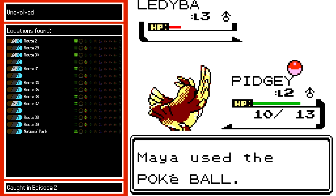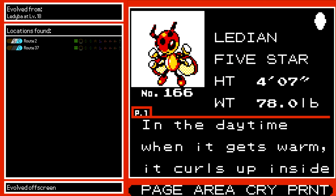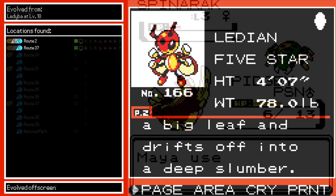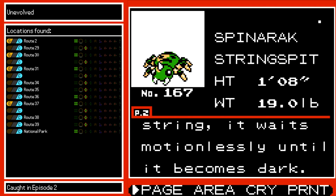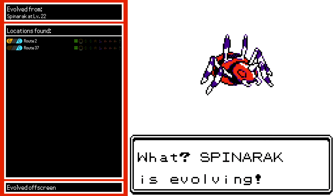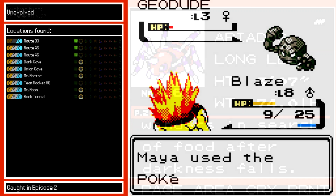Ledyba, the five-star Pokemon. It is timid and clusters together with others. The fluid secreted by its feet indicates its location. Ledian, the five-star Pokemon. In the daytime, when it gets warm, it curls up inside a big leaf and drifts off into a deep slumber. Spinarak, the string spit Pokemon. If prey becomes ensnared in its nest of spun string, it waits motionlessly until it becomes dark. Ariados, the long-legged Pokemon. Rather than making a nest in one specific spot, it wanders in search of food after darkness falls.